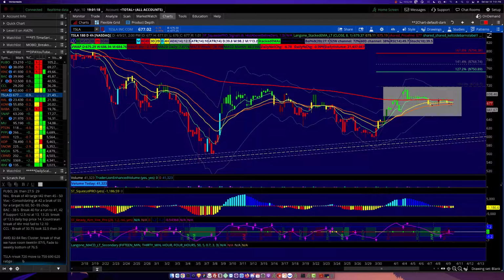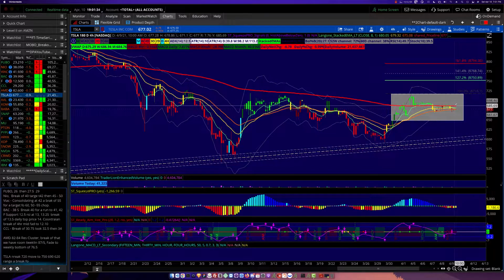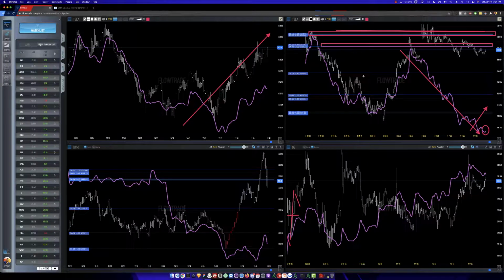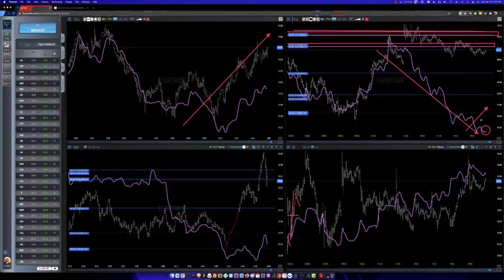So, a break of 720 for a move to 760. Yeah, I'll stick with that. So to reiterate, we get above this 180-day moving average for a run into earnings. Tesla needs to break the 720 barrier of this massive cluster of resistance. Break of 720 puts us on a path to 750, 760. But for me, I need to see this algo line here start moving in this upward direction to not get faked out.